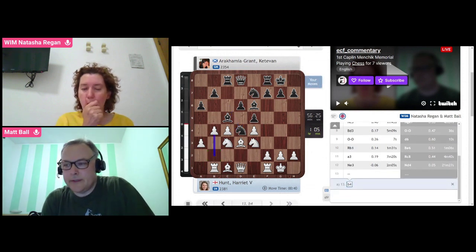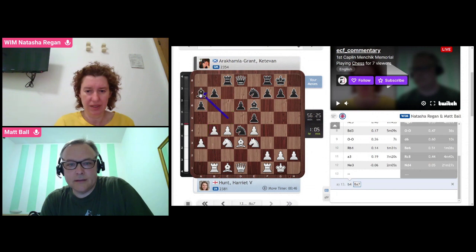b4. So black will drop the bishop back somewhere. Yeah, a7 or b6, something like that. a7. These are just our moves. And then we could play a4. We want to continue. And black will be thinking about, can I get f5 in, as we've got four pieces supporting a pawn break. Do you think she might try it right away? Yeah, f5.